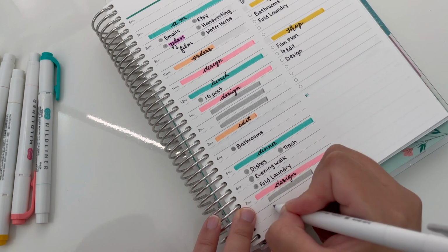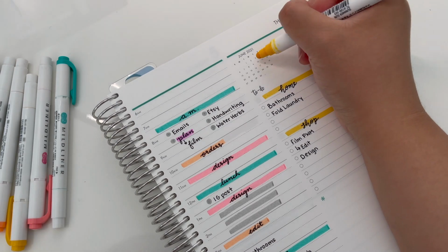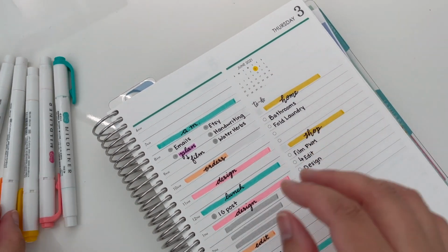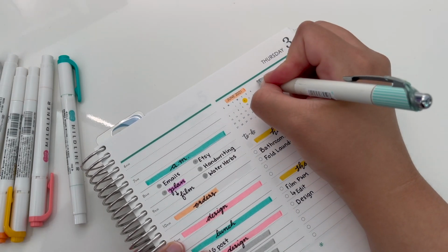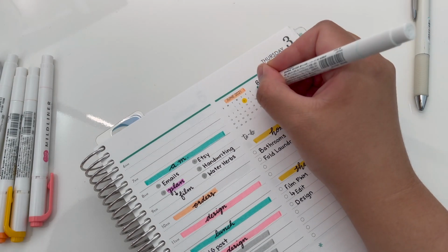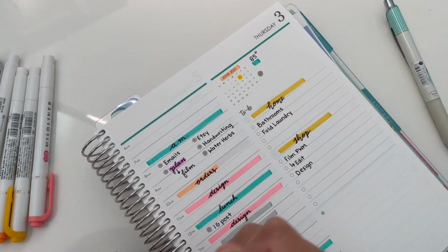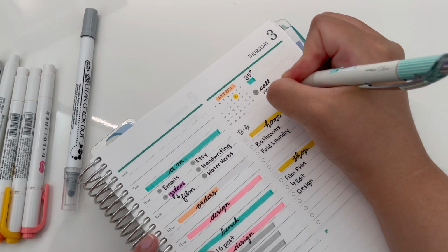I can still use washi if I wanted to, but I typically keep my Wednesdays and Thursdays pretty simple. And since I was planning in the morning, I also don't like to spend a lot of time planning in the morning. I actually really don't like planning in the morning, so I just wanted to do it very, very quickly. And I really love all of these colors. They're so summery to me, so it really made it pop a little bit more, and it's definitely getting to those summer temperatures, by the way.